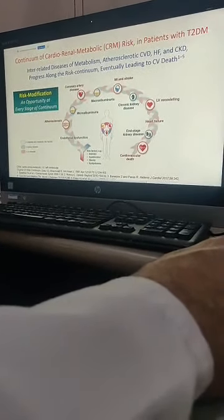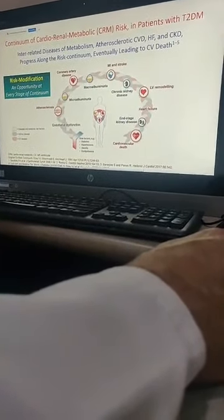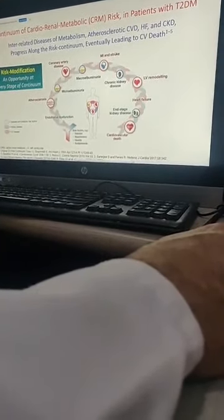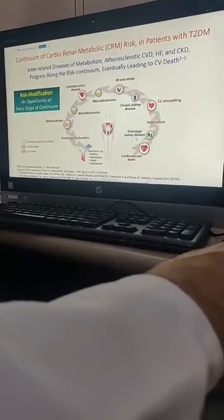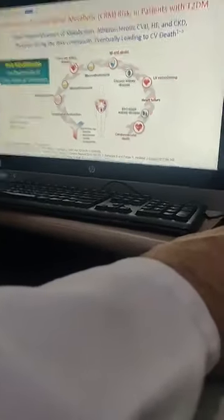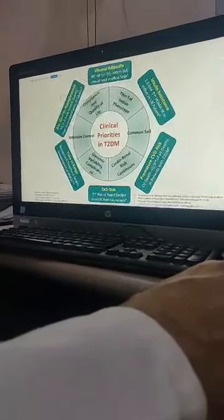This will lead to chronic coronary artery disease. Atherosclerosis will lead to coronary artery disease, lead to heart attack and stroke. Chronic kidney disease will happen because of the kidney involvement. This can lead to end-stage kidney disease, and of course, if not managed well, patients will either have heart failure or cardiovascular death. This is a continuum of cardio-renal metabolic disease.